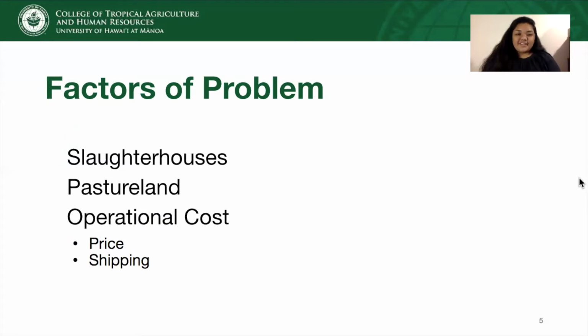The first factor are slaughterhouses. Slaughterhouses within the state of Hawaii are bottlenecks. Bottlenecks meaning that regulation of slaughter is very strict, and there are not enough slaughterhouses in the state to produce finished beef products to satisfy the population of the state.